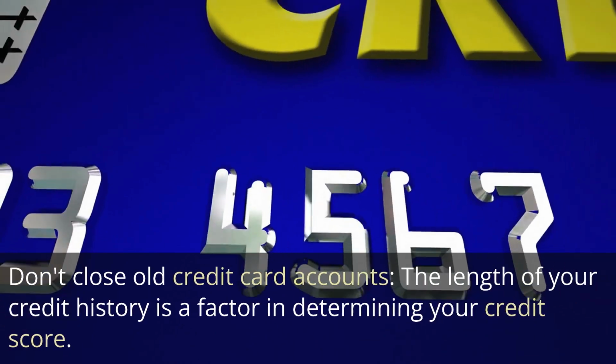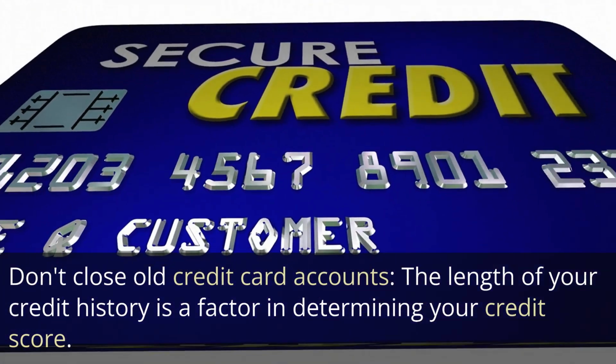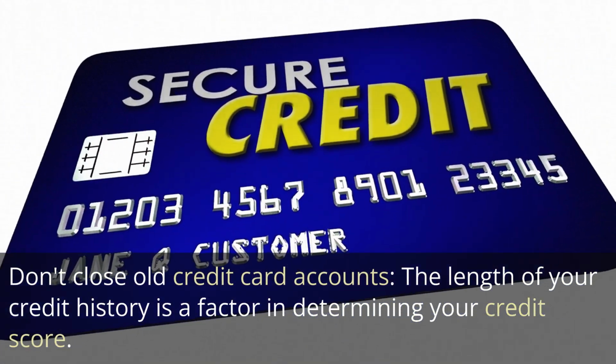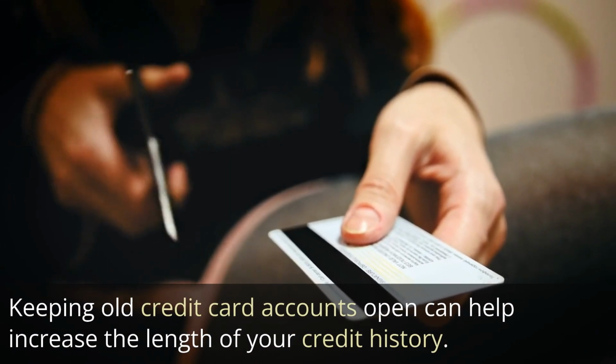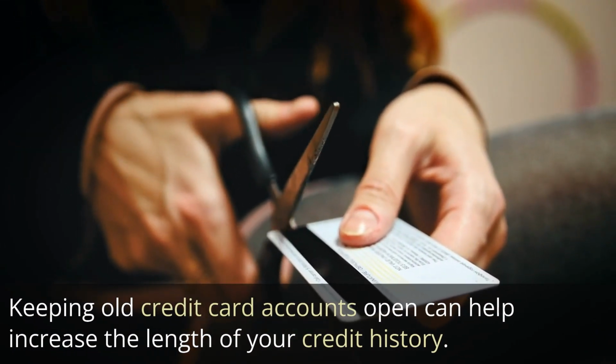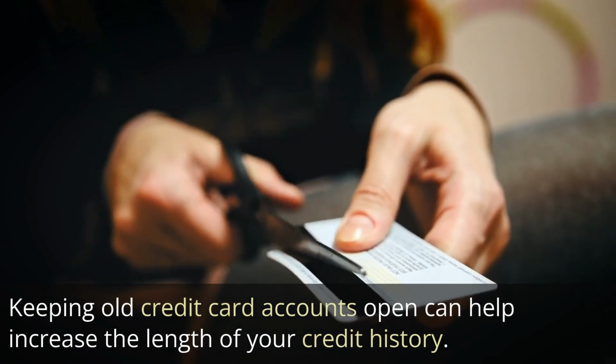Don't close old credit card accounts. The length of your credit history is a factor in determining your credit score. Keeping old credit card accounts open can help increase the length of your credit history.